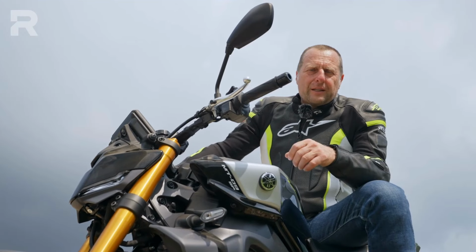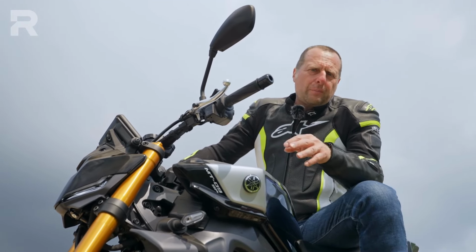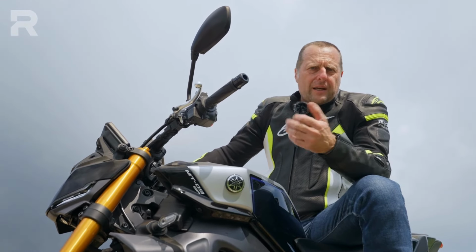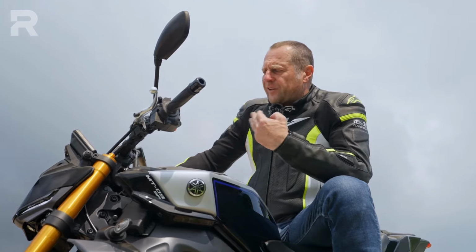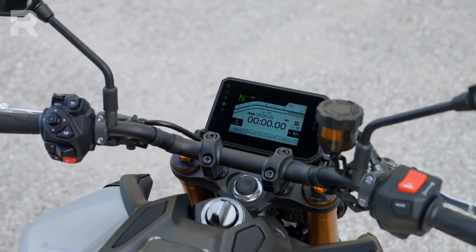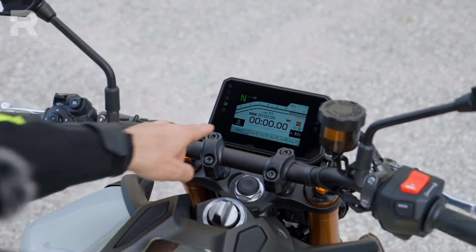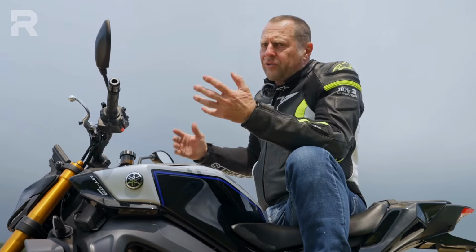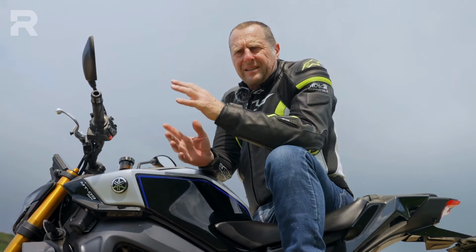There are 5 available engine mappings, rain, street, and sport, plus 2 fully customizable ones, Custom 1 and Custom 2. The SP, unlike the standard MT-09, also offers a track screen with lap times, which opens up the possibility of having 4 additional track mappings, all of which are fully customizable, and the ability to disable the ABS on the rear axle. In short, a truly respectable electronic package, and most importantly, it's offered completely as standard.